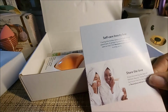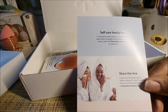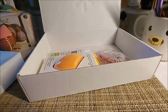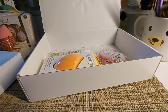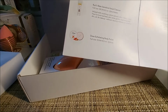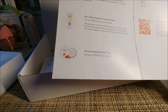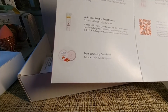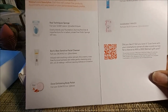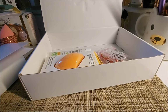And the card is letting us know that there is a self-care beauty box coming this holiday season. So I'm looking forward to that. Alright, so according to this paper, I should have a sponge, a Burt's Bees facial cleanser, Dove exfoliating body polish, liquid IV, which I believe is a hydration supplement, and Invisible waver. Of course, what I have in here could vary from that a bit, so let's see.